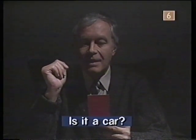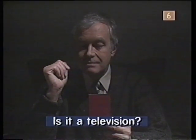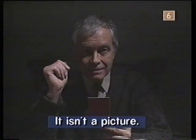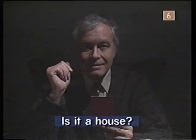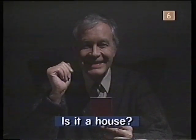Okay. What is it? No, it isn't. No, it isn't. And it isn't a picture. No, it isn't a picture. And it isn't a book. No, it isn't. What is it? Yes, it is. It's a house.